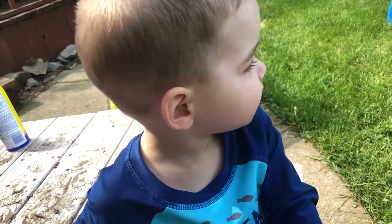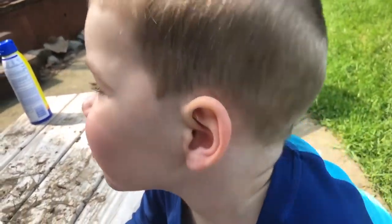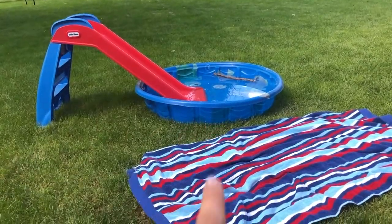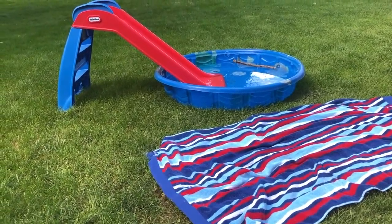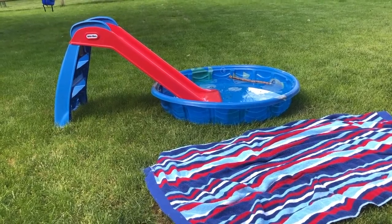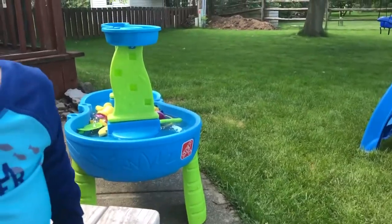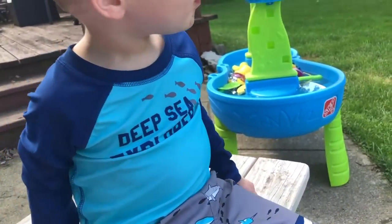Let me say hi. Hey guys, so we are outside enjoying the hot weather. It is like 86 right now. It's so hot. It's sunny, although the sun's behind a cloud right now. But we have the towel laid out. We've got the slide. I put the slide in the pool. The pool is like bath water. I put water in it this morning, and then the sun's been heating it up all day, so it's really warm. And we have the water table. Gray's in his swimsuit.